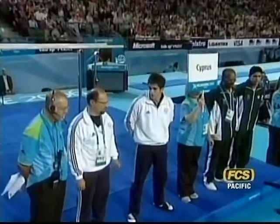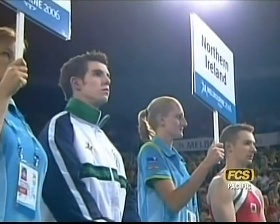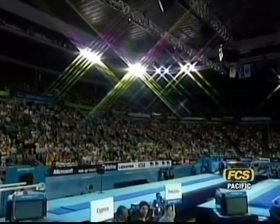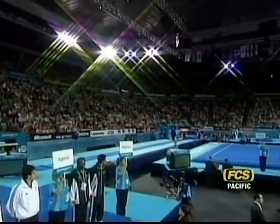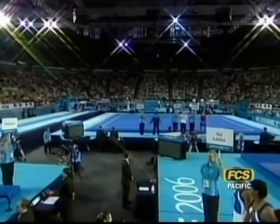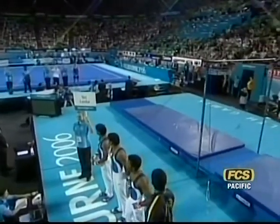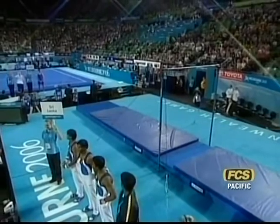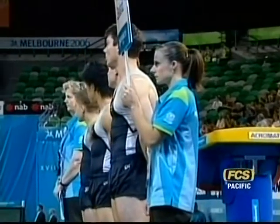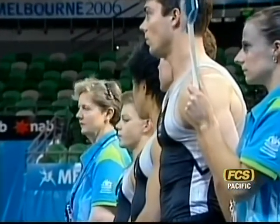Athletes starting on floor: Botswana, Isle of Man, and Namibia. On pommel horse: Wales, Singapore, and Northern Ireland. On rings: South Africa. On vault: New Zealand. On parallel bars: Pakistan and Cyprus. And on horizontal bar: Sri Lanka.